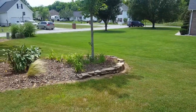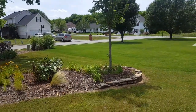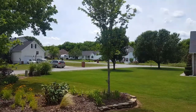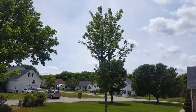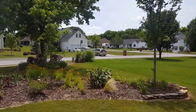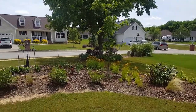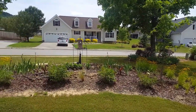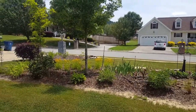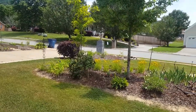So now we have the berm, and we had dug some gigantic holes and spent a good bit of money to put in some larger maples. You can see this maple is really tall, and we were so thrilled to see the leaves come on the tree this spring. And in the meantime, I put a lot of effort into moving some perennials into the berm so that they would have some kind of continuous color.